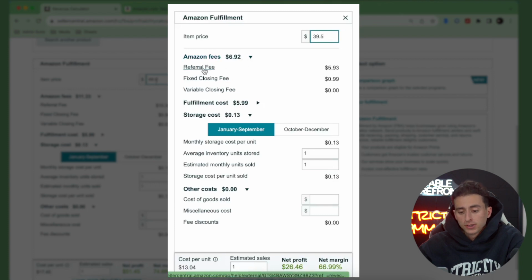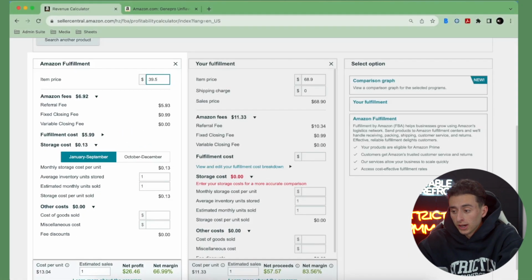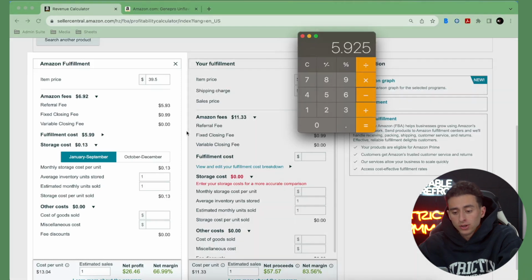Now we're looking at fees. So our Amazon referral fee is actually $5.93. This is just a 15% calculation. So if we type into our calculator, $39.50 minus 15% is $592.5.